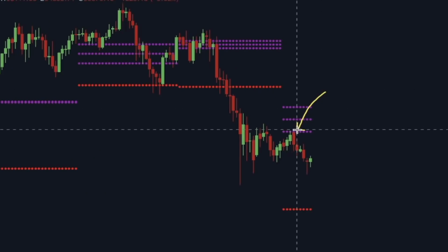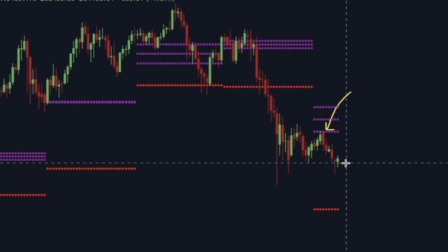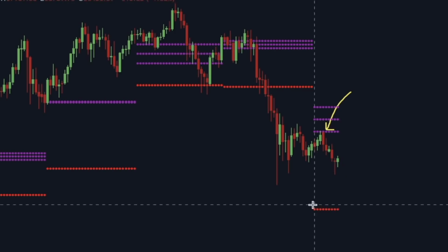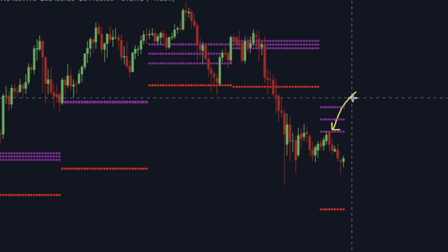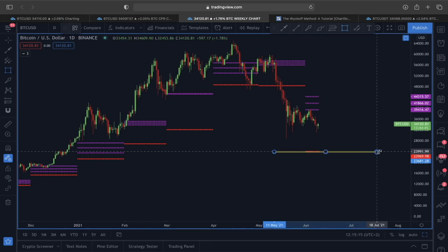Now since we have already got a rejection from the bottom CPI line, if the price of Bitcoin would see a downward price movement, then according to this CPI, the downward target has already been placed, and that is around $24,000. So that's why according to this CPI for this June month, if we would see any sort of a pullback, then our focus is going to be around this $24,000 area.